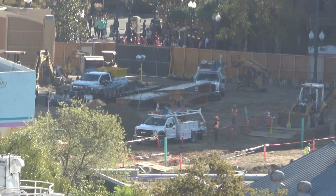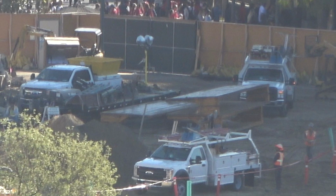If we zoom in, you can see they're staging, they're preparing to do some major work, likely water lines, for sewage or something to that effect, and those appear to be shoring. They're going to be building or digging some deep trenches here, it looks like, in the very near future, because we saw that at Galaxy's Edge when they had to put in those shoring pieces to hold up the sides of the trenches so that they don't cave in. Again, that was thanks to Dustin for pointing that out.